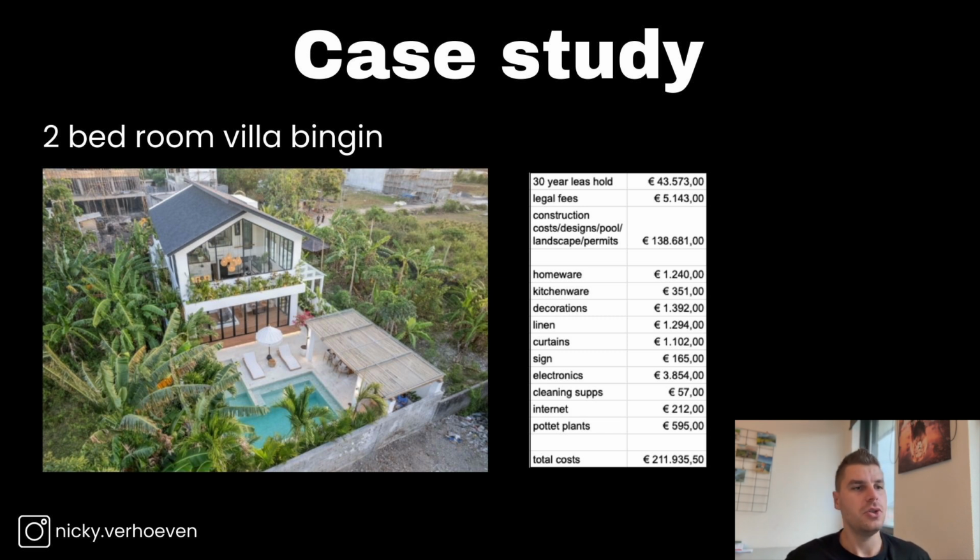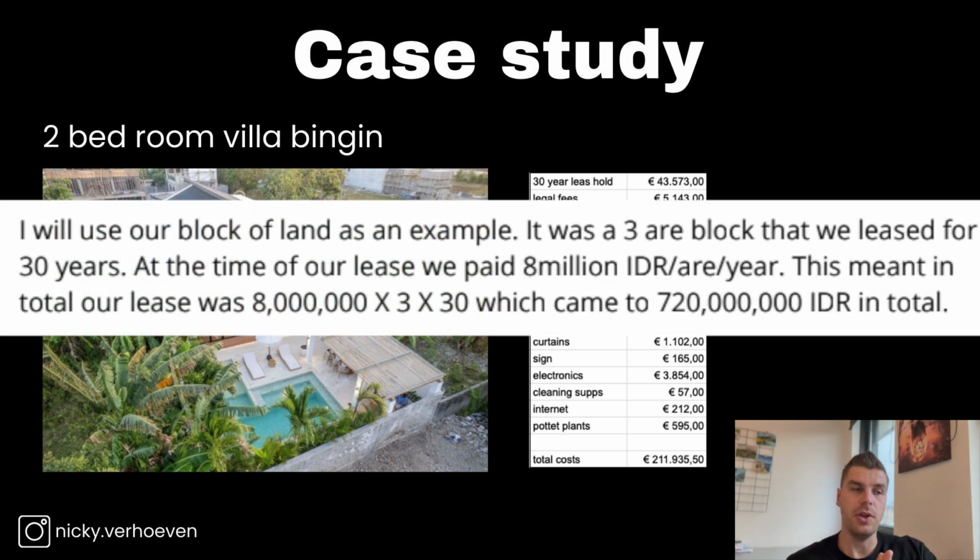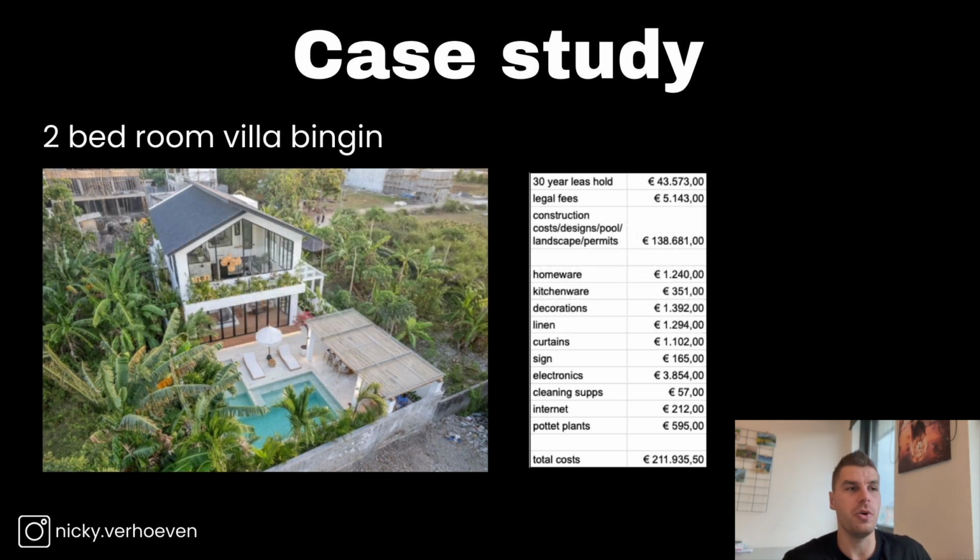They spent 211,000 euros, which is like $225,000, to build this complete villa. The 30 years leasehold. I know this couple that built this villa paid 8 million rupiahs per are, and now the land after 2 years in the same location is 30 million, so that's the 4.5x increase. The construction of this villa, including design, pool, landscaping and permits, was 138k, but the total was 211,000 euros.